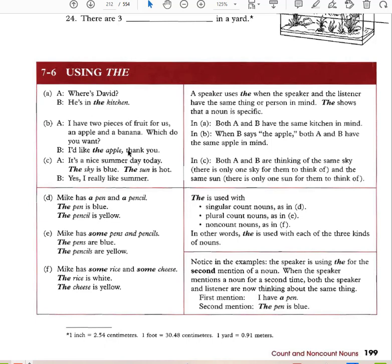So if you're choosing which one, do you want the apple? Do you want an apple or a banana? Then you would say, I like the banana. It's a nice summer day today. The sky is blue. The sun is hot. Yes, I really like the summer, or I really like summer. So both A and B are thinking of the same sky. There's only one sky for them to think of, and the same sun. There's only one sun to think of. So here you would use "the". If we're having the same sky, you would use "the".